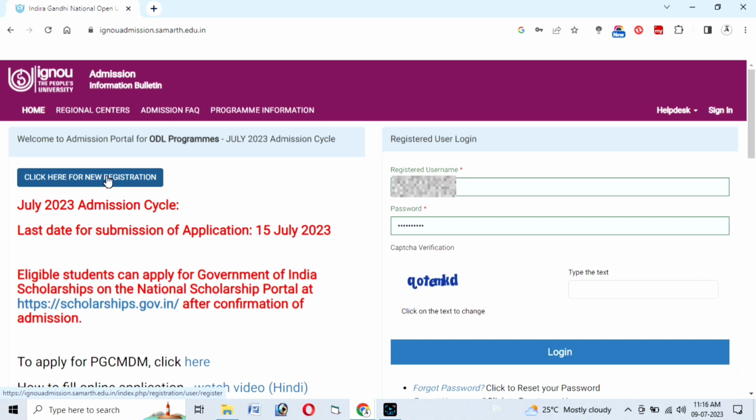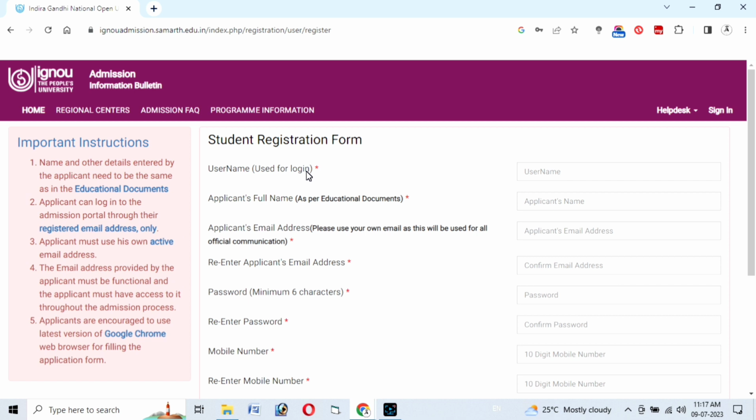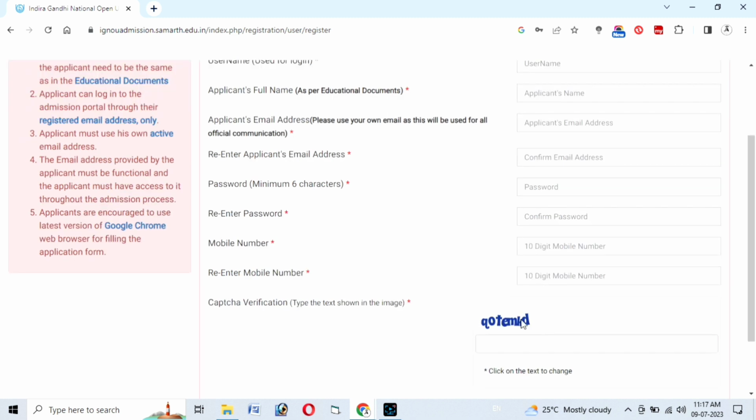Once we click on 'click here for new registration', a new page will open. Here we can see that we have to fill in a student registration form. We have to give a username, which can be our own name with some numbers. Then the applicant's full name should be according to the education document. We should not change that. Then the applicant's email address should be provided, and then we have to re-enter the email address.